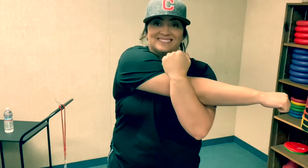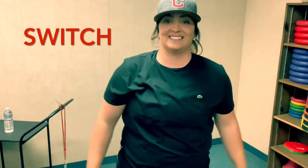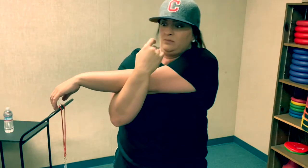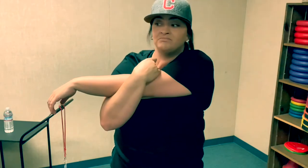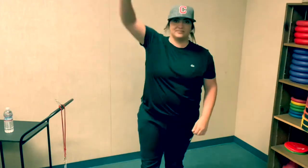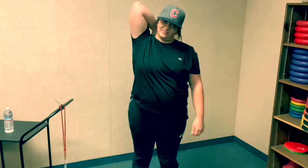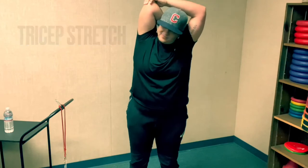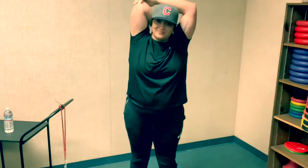Biceps, triceps, hamstrings, quads, abs and obliques aren't too far. Latissimus dorsi, also called lats, deltoids, pectorals, and my calves. These are the muscles in my body parts, my trunk, my legs, and my arms.